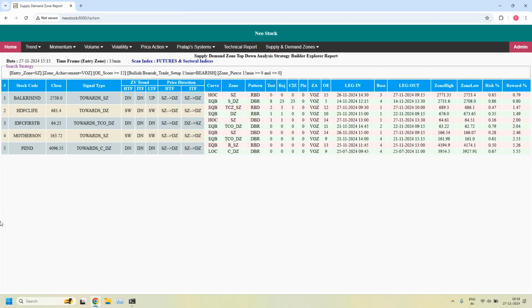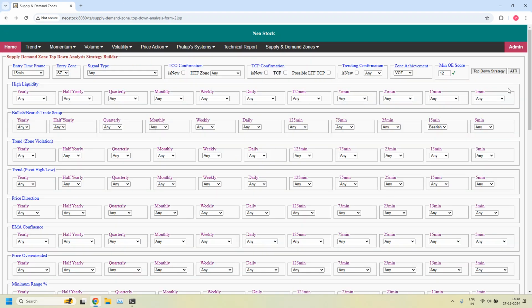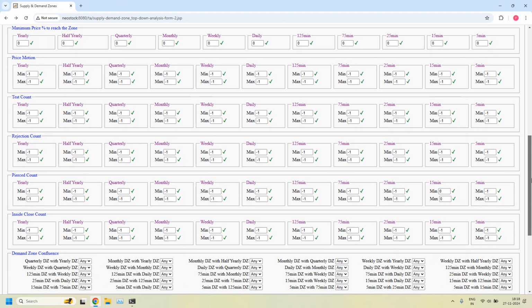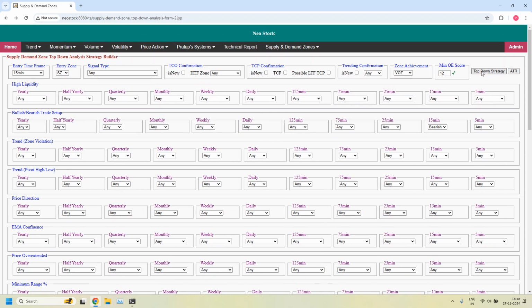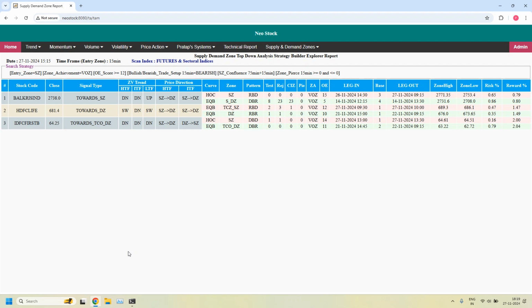So with these filters, we got 5 stocks. Currently, these 5 stocks are supporting bearish trade setup for daily income trade. The entry zones are 15 minute supply zones. In these 5 15 minute supply zones, there could be some high probability setup stocks available. Let's filter based on LTF and ITF supply zone confluence. So in the supply zone confluence, I am enabling the filter 15-minute supply zone with 75-minute supply zone confluence. With this filter, we got 3 stocks. In these 3 stocks, the 15-minute supply zones are part of the 75-minute supply zone.